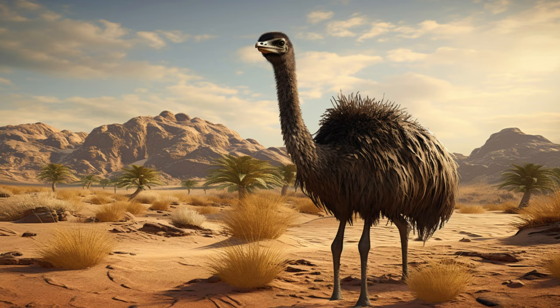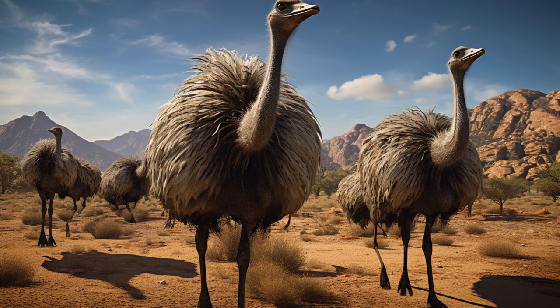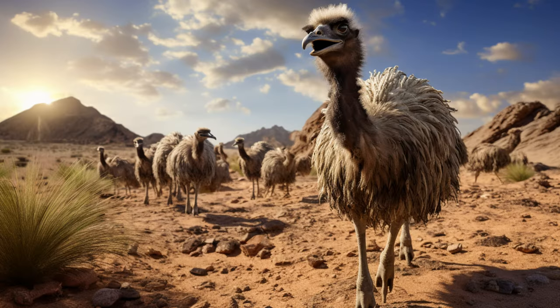Barbary Ostrich. The Barbary ostrich is a tall and strong bird that roams the desert like a feathered giant. With its long legs and powerful feet, it can run quickly and find food in the sand.